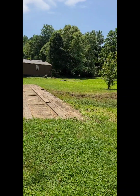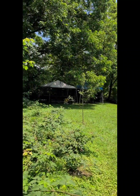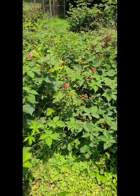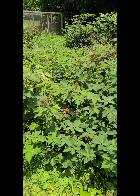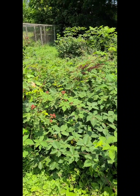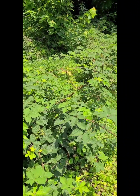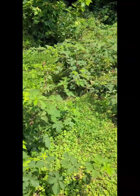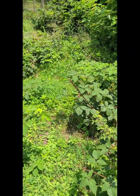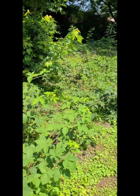And then again, this is the additional property here. Things are going really well. Hey, puppies. And then this is the blackberry patch I inherited from the wonderful people that we are purchasing this land from. And there's still quite a bit of cleaning out to do. My weed eater broke, so that has waylaid me a little bit getting in there. I've done a lot by hand, but it's getting fixed. I should have it in the next couple of days or so.